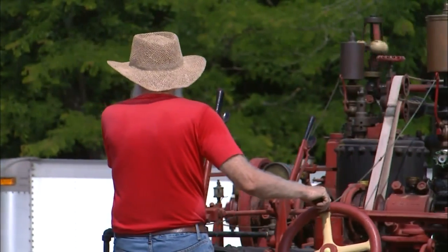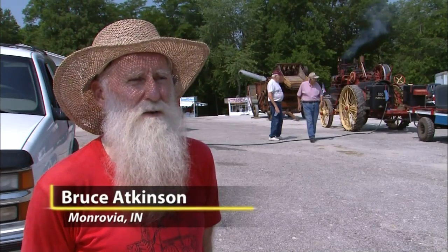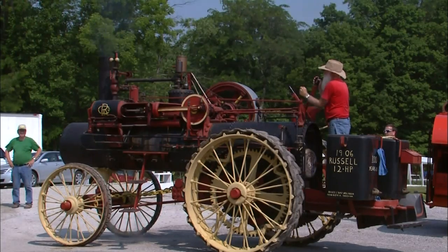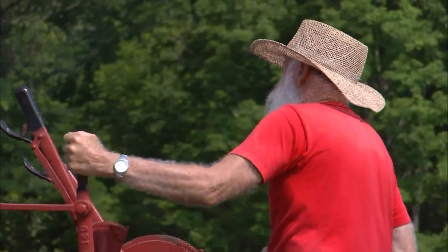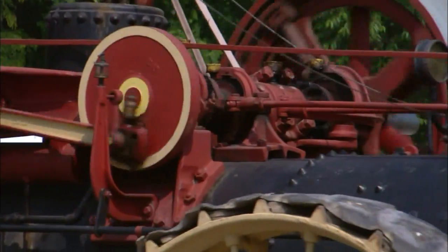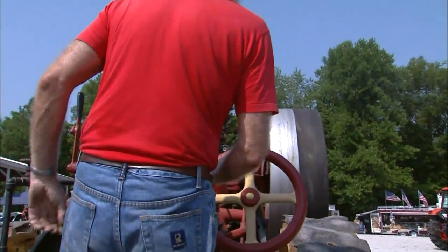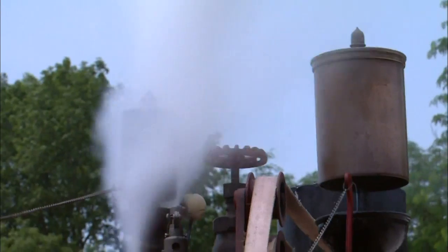I grew up on a dairy farm, but there wasn't any steam engines around or anything. My uncle thrashed for us, but he had a 1530 International tractor. But I've always been interested in old stuff. Our farm was bought off the government in 1832. And in 1964, I think, I went to Rushville, Indiana to a big steam show, and the bug bit me.